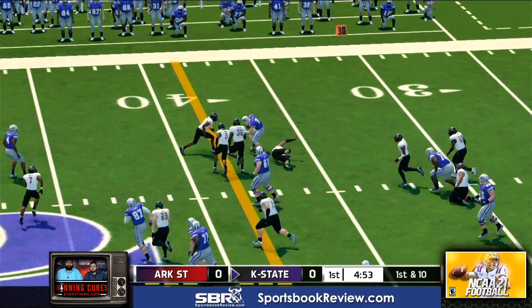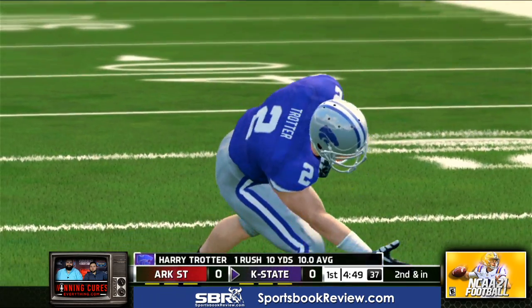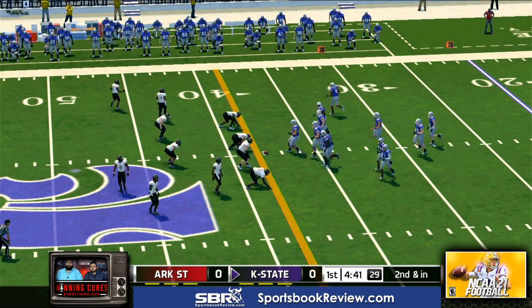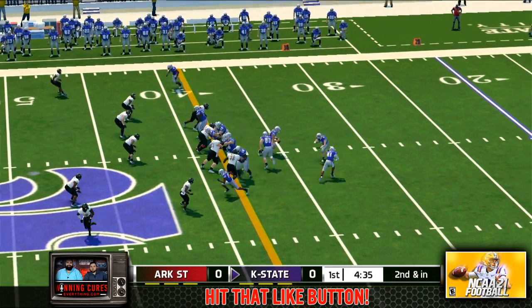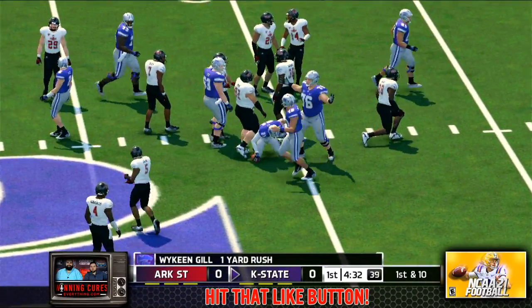Here's a counter play. He's tackled at the 38. It's second down, and they're about the length of the football from the first down marker. And down he goes at the 39.